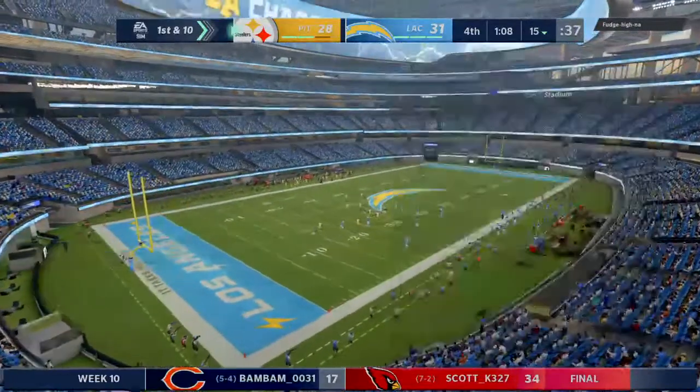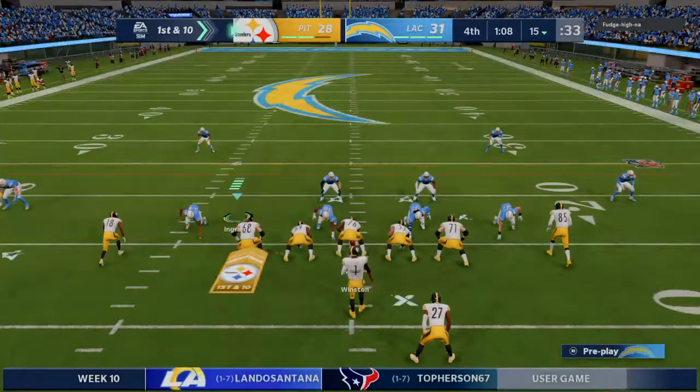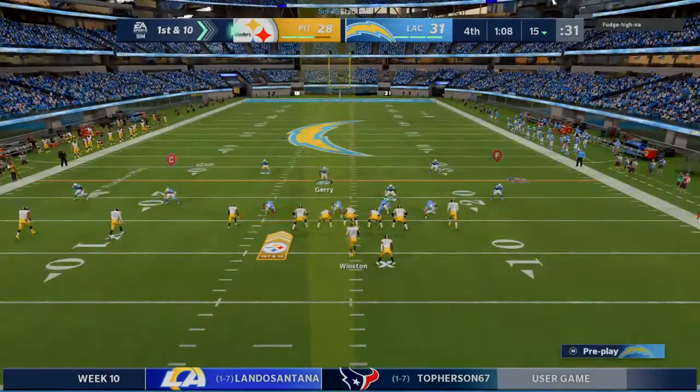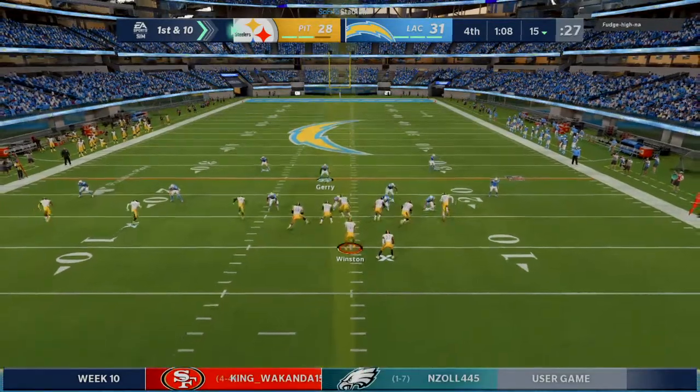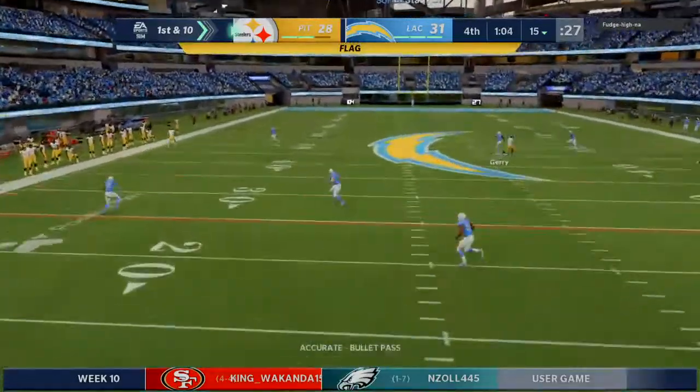Steelers are going to take over 1st and 10 deep in their own territory. The Steeler offense here about ready for their next drive. They're only in need of a field goal, a decent amount of time on the clock. So tell me if I'm wrong. You don't have to be too panicked here. No, not at all. I agree with you.